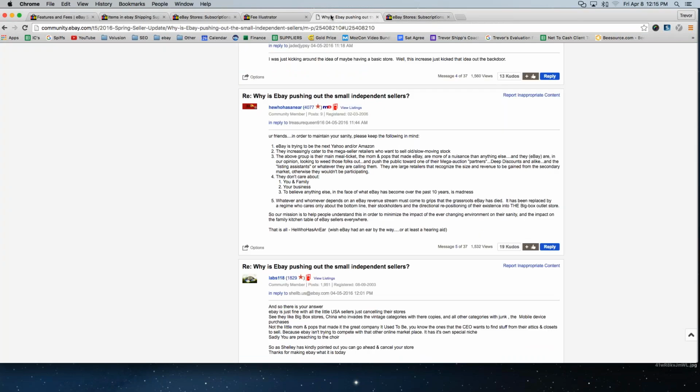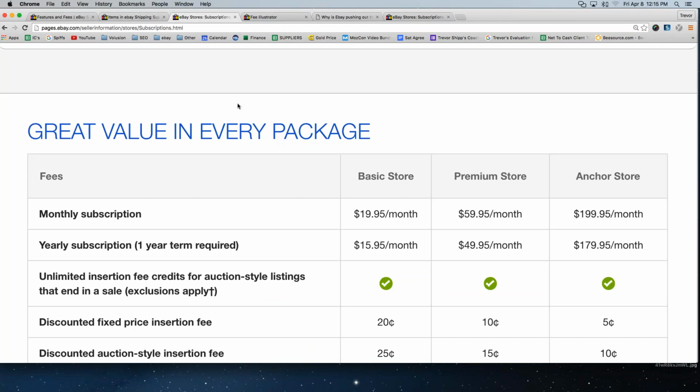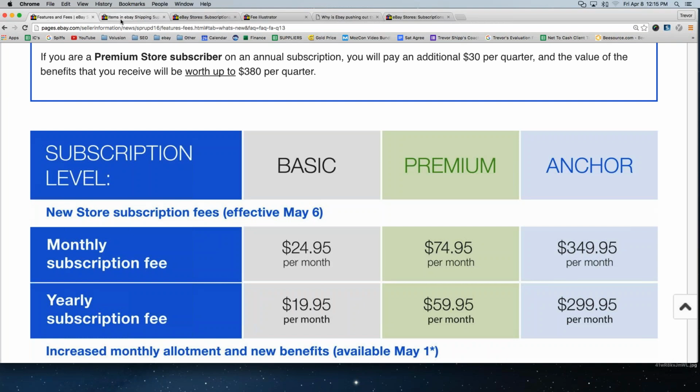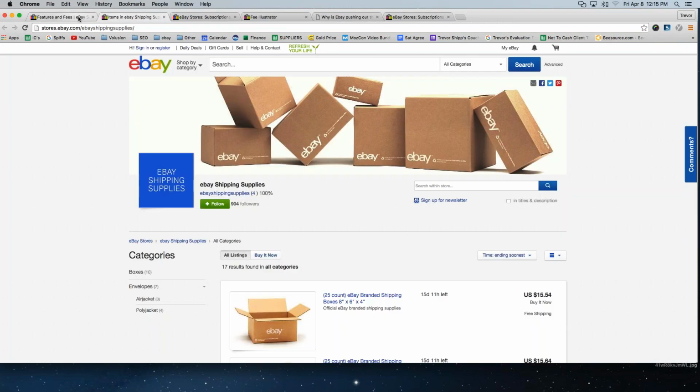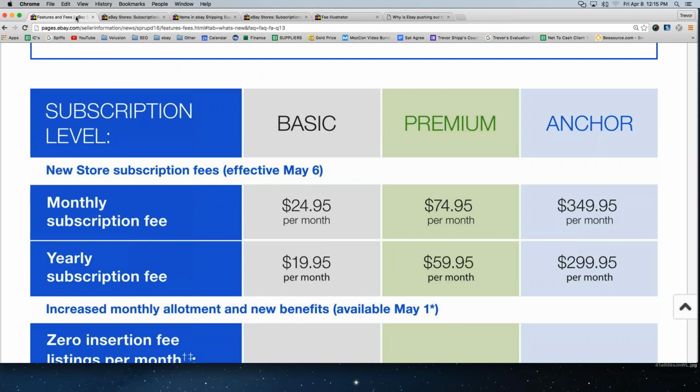Back to our update discussion. Where's our store? Here it is. Let's see. No, that's our old one. There's our new one. Okay. Let me get these right next to each other. Old one and new one. Okay, new one is the basic level store. Basically went up $5 a month. Whether you pay for it for a year or you pay for it month to month, now it's $25 a month.